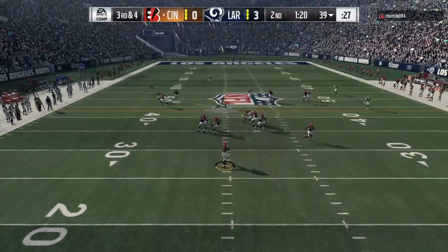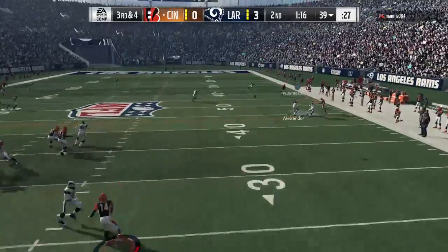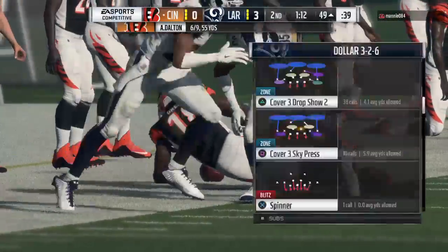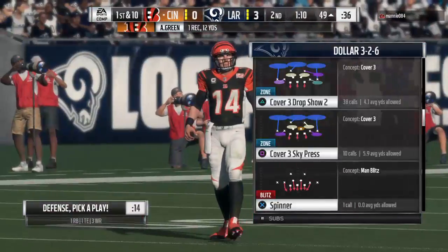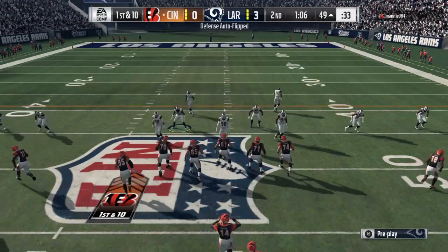This will be Dalton again. He's got his man here. It's Green. And he's got the 1st down yardage as he takes it down to the 49. The connection since 2011, Dalton to Green for a Bengal 1st down.